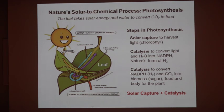Then you use catalysis again in a second step where carbon dioxide enters the leaf. Then this uses this hydrogen source plus CO2 to convert CO2 into sugar. And that's called biomass, which is going to be the food and the body of the plant. And so what you have here is light capture or solar capture, and then two steps of catalysis, one that involves water and one that involves carbon dioxide. By doing solar capture plus catalysis, this is how photosynthesis occurs. And so this gives us the inspiration and the blueprint for what we want to do.